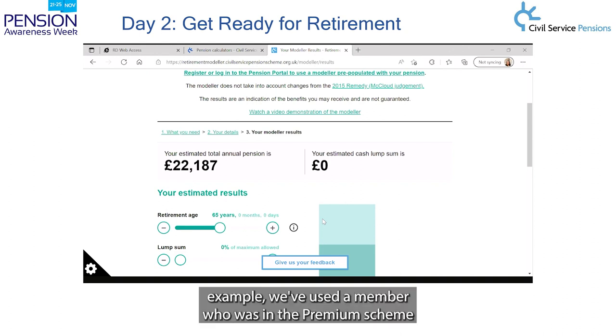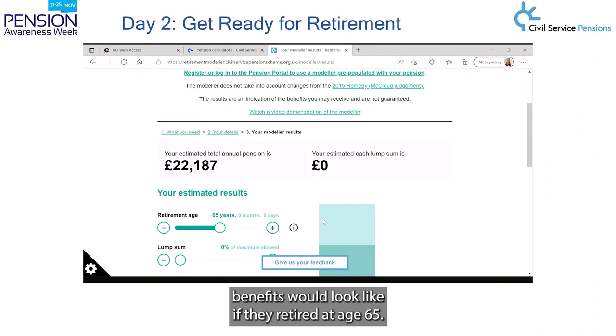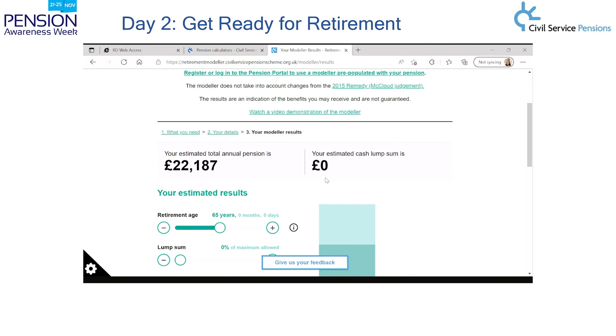In this example, we've used a member who was in the premium scheme and then moved across to Alpha. This is showing what their pension benefits would look like if they retired at age 65. First off, it shows us a pension of £22,187. That's how much they'd receive annually if they retired at 65.